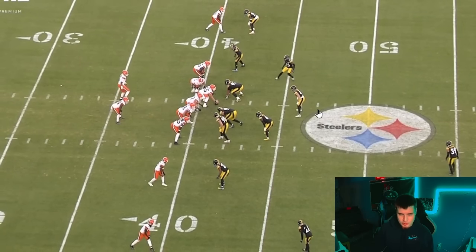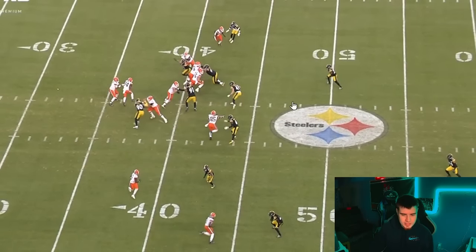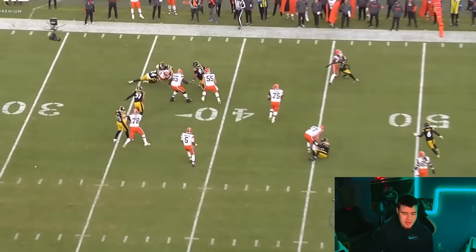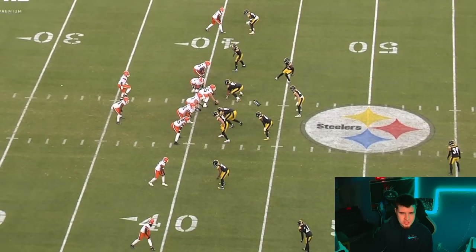Look at the pursuit angles that they take. Just a great job. Read, react, attack. Great job by Peyton Wilson. He's another guy that I've been really impressed with on defense. Watch how he doesn't just see the running back get the ball. He doesn't just attack the A-gap, go into a block for no reason. He's going to shuffle his feet, wait till he really picks a hole, and then he attacks. Great job here by the rookie Peyton Wilson.